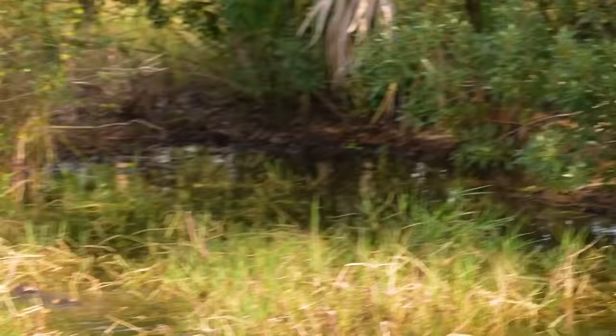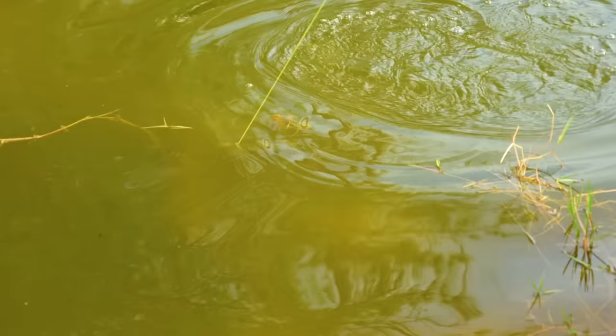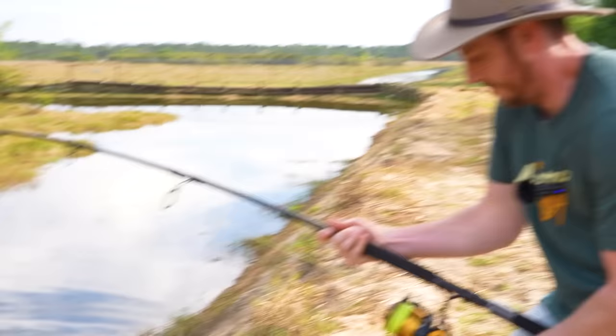Oh, no. Oh, there's one right here. It's right where I casted. Oh, what? Oh, yeah. So maybe I should get him. Probably could get him. He looks like he's stuck. Oh, there he is. Do we need that pole? Hold that pole tight. Yep. Don't give him any slack, Andrew. Don't snap the line either. Oh, golly. Just hold him there.